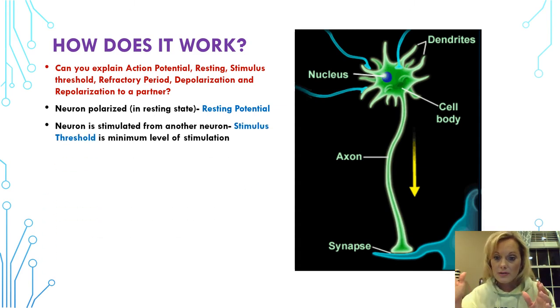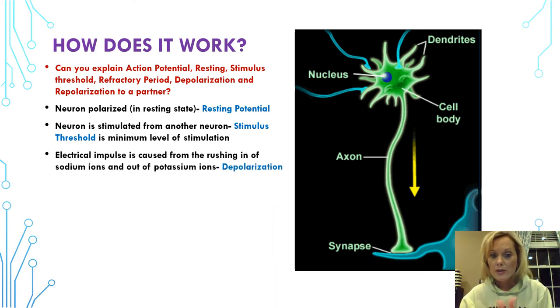Then what happens is another neuron has sent some information and has now charged up that neuron, and it has to be enough, it has to be a minimal level for it to have that stimulation, and that's called stimulus threshold. So the minimum level of stimulation is going to get that action potential moving, okay? It's all or nothing, or the neuron does not fire. So that electrical impulse is then caused from the rushing in and out, as you read in your textbook, of potassium and sodium, this sort of wave action that goes down the axon.